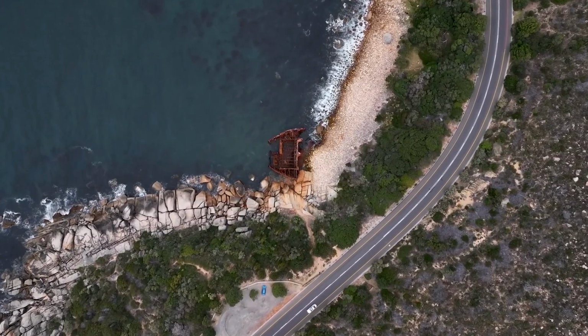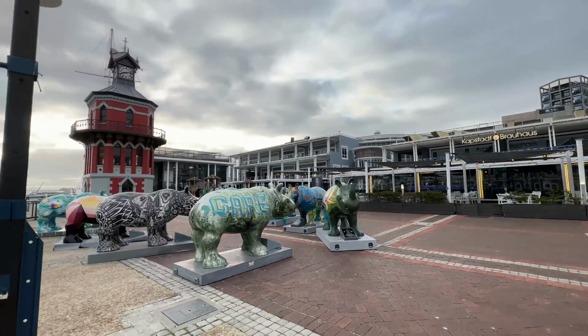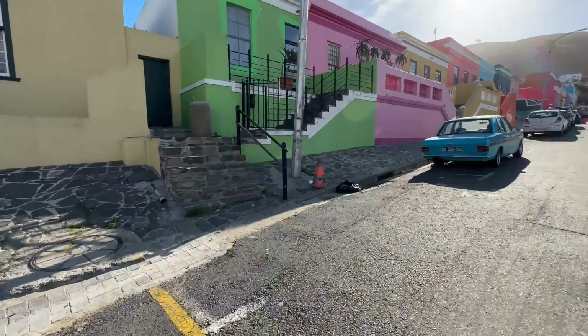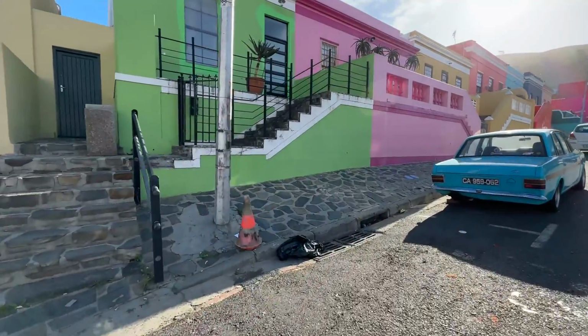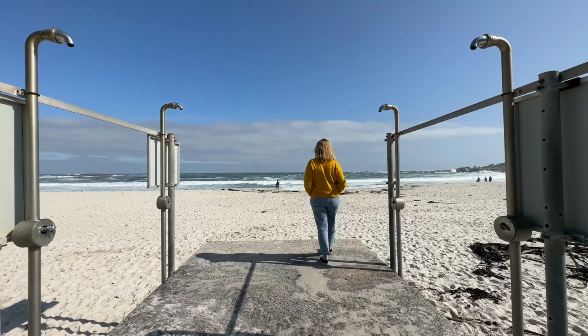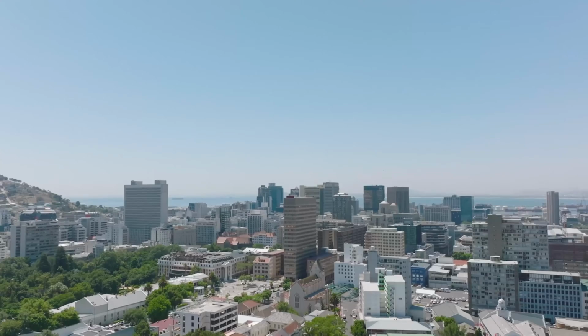And to follow that up, my second tip is do not walk around from place to place. Now you can walk around in local neighborhoods. Some of those are perfectly safe, but I don't recommend walking around from one attraction to another because you don't know which neighborhoods you're going to be walking through, and some areas of the city really aren't safe for tourists.